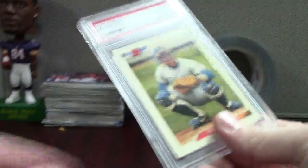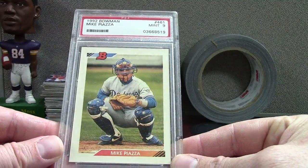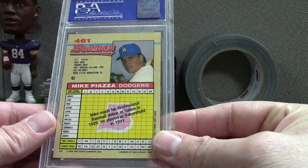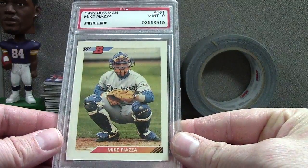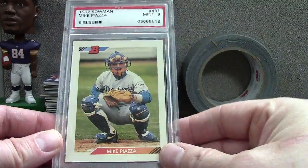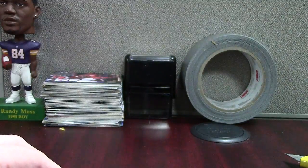That's filthy. Graded a long time ago. So Piazza 92 Bowman, PSA 9. It's mint. I mean, this was probably graded in the early 2000s, I'd guess. I don't know if you can type in the cert number and get the actual day it was slabbed, but you might be able to. I'll have to look into that one.